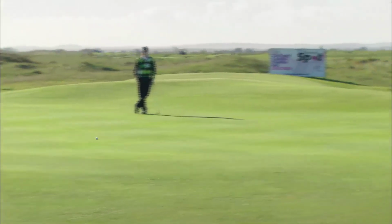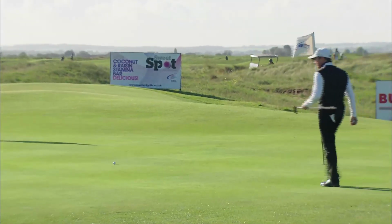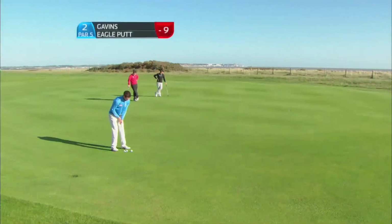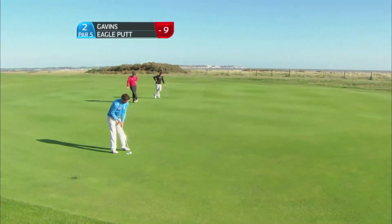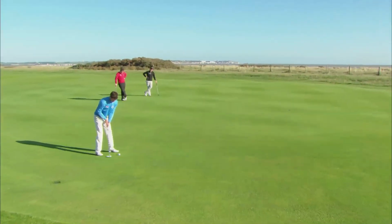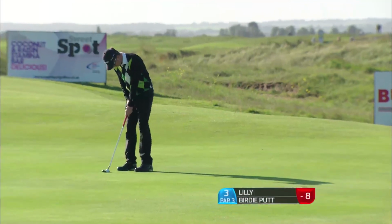Grinnell actually ended up with a reasonable lie there and chipping back into the wind. Felt that he could be bowled, but he'll be disappointed with that result. Big chance here to stamp something on this final day. Eagle putt. Good speed. Bit down the right side. Ooh, bring your weapons. Bit of work left in that still.